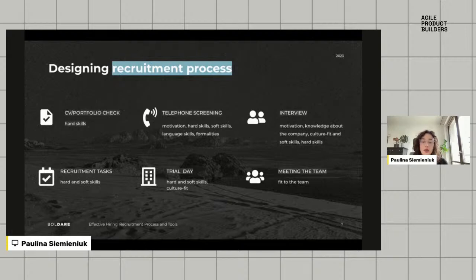During the trial day, again, check of the hard and soft skills, and also culture fit. And then lastly, meeting the team. That's checking the vibe between the candidate and the team that they're about to join, whether they feel comfortable, whether the atmosphere is nice, or maybe it's tense, or maybe something doesn't feel right. So then we also have the perspective of the team, how they feel with this certain candidate, and we take it into account when making the decision whether to hire this candidate or not.